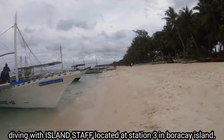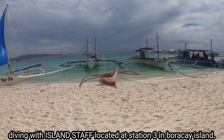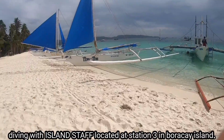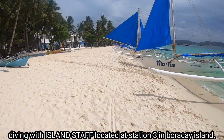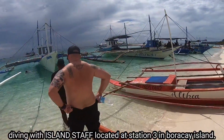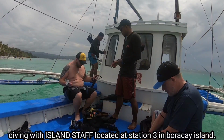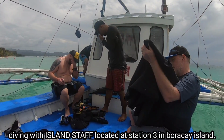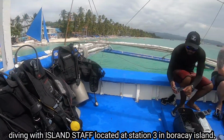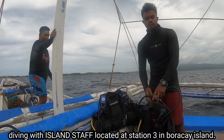Okay, we start doing our second dive with island staff divers located in Station 3 of Boracay. We are diving with a group of foreigners. One of them is from Australia. I think the guy without the shirt is from United Kingdom. That's what I think. Okay, maybe I'm wrong, but anyway, they're both foreigners.